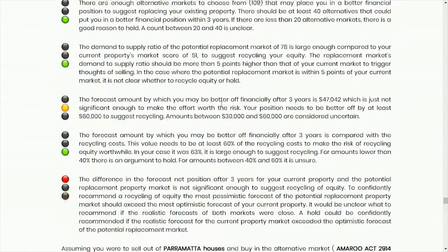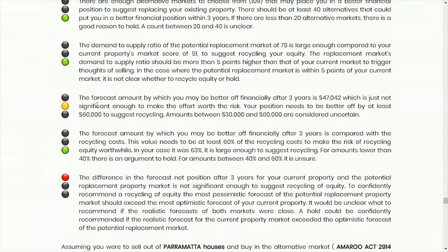The fourth paragraph is cause for some concern. Being only better off by $47,000 after 3 years isn't so rewarding as to make the effort worth the risk. Now, it all comes down to how much that amount of money means to an investor. The system is unsure whether this metric is good enough, hence the amber traffic light.